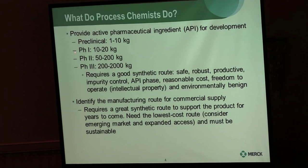And I would say for the preclinical phase, phase one, and phase two, a good synthetic route is required. It needs to be safe, it needs to be robust, productive. Of course, the impurities need to be controlled. Your API phase, that means what polymorph, is it a salt or whatever, the most stable polymorph ideally needs to be identified. It needs to be at reasonable cost, and it also needs to give you freedom to operate from an IP perspective, and it needs to be environmentally benign. This is really the driver within Merck, even for the first supplies.